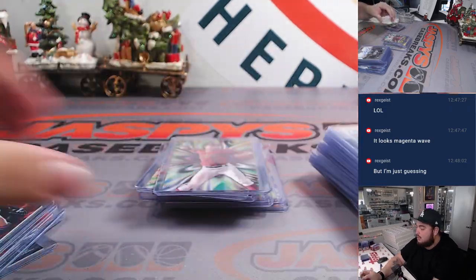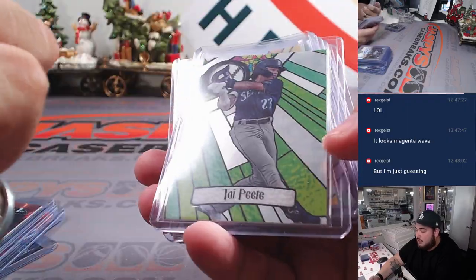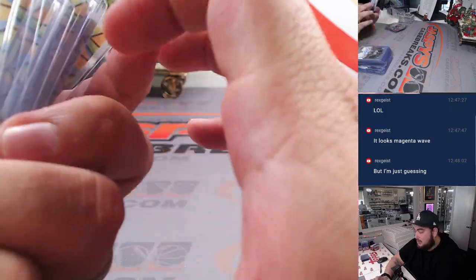Cole Kolrig. Then here were some of those. I have no idea what these were called, but Tommy Troy. We got Matt Shaw. And obviously the stain, the glass inserts that they got on column here. Of all of them there. None of these were numbered, but I top loaded them. And then here were the autographs, guys.